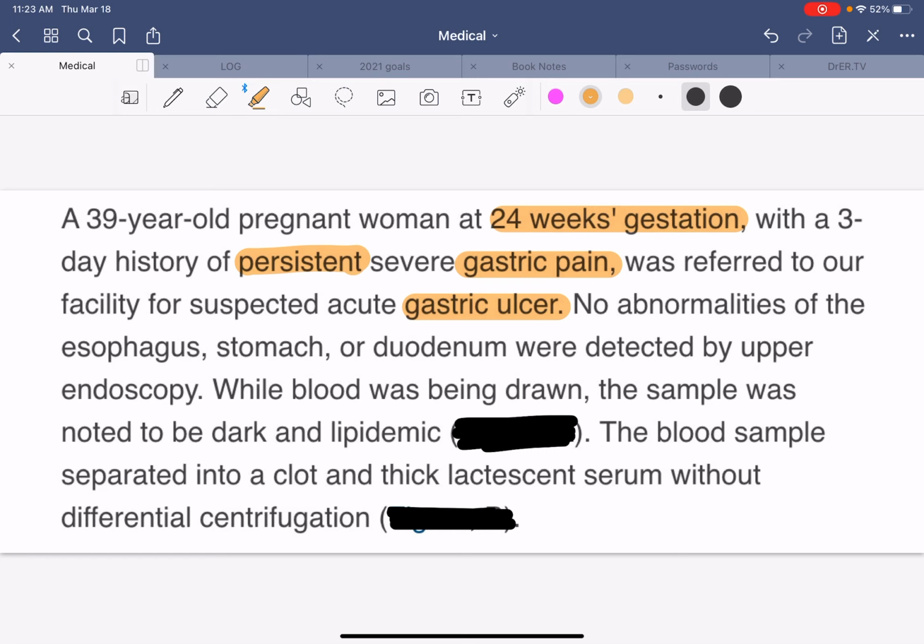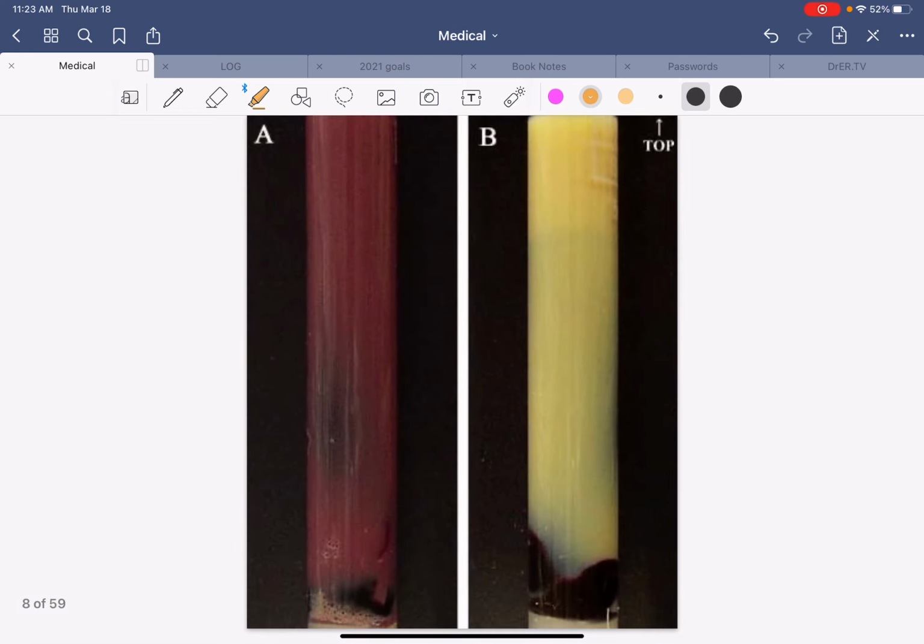That means the patient actually had a camera go down the esophagus into the stomach looking for ulcers and looking for inflammation. While blood was being drawn, the sample was noted to be dark and lipemic, a lot of lipids in it. The blood sample separated into a clot and thick lactescent serum without differential centrifugation. That means it wasn't put on a centrifuge to rotate and separate the blood. It just kind of settled into this.